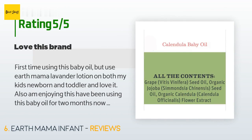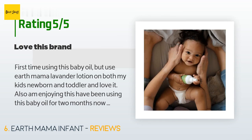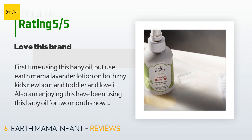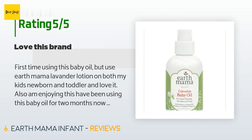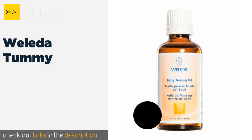A customer said, "First time using this baby oil, but use Earth Mama Lavender Lotion on both my kids newborn and toddler and love it. Also am enjoying this. I've been using this baby oil for 2 months now and I love this for my baby's eczema, cradle cap, and dry skin this winter. Would highly recommend this product to other mothers who have kids with sensitive skin." The next one is Weleda Tummy.